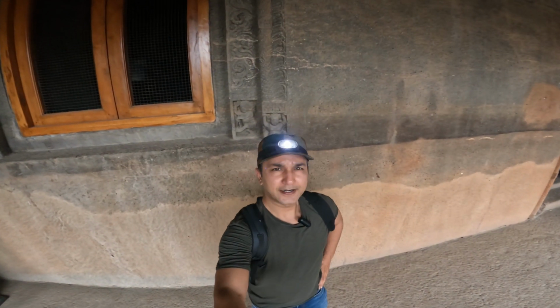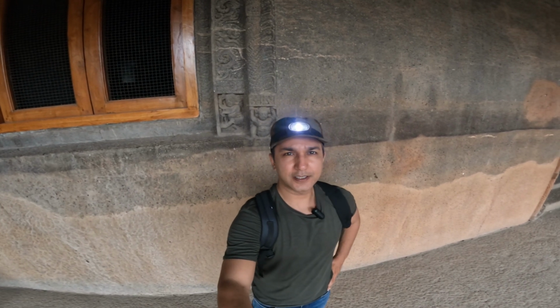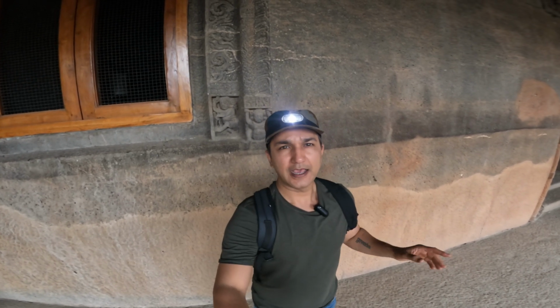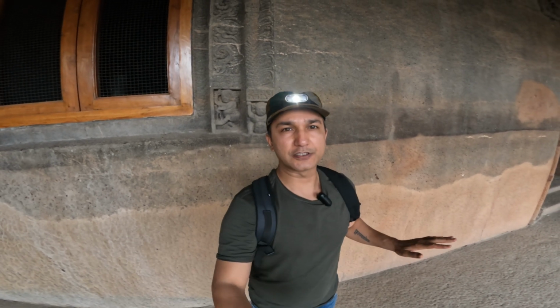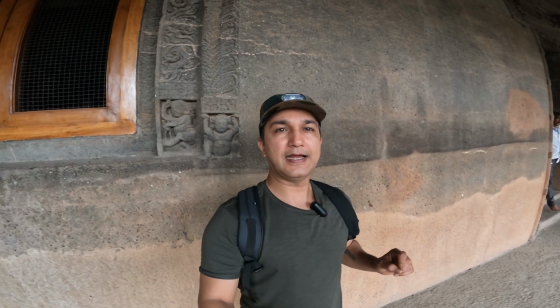So I just visited cave number 24. It's the second largest in the Ajanta Caves, but is unfinished, and therefore most people will miss out on this. I'll give you a pro tip. If you're in Ajanta Caves and you have a curious mind and want to understand how these caves were carved, you probably find that answer in cave number 24. So, to my mind, it's a must visit place.